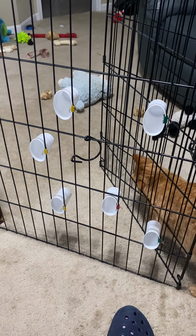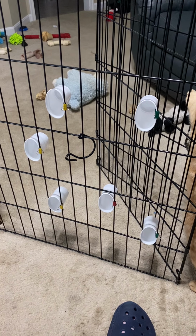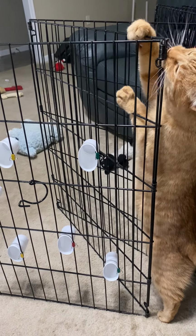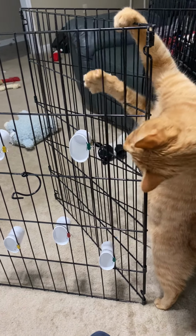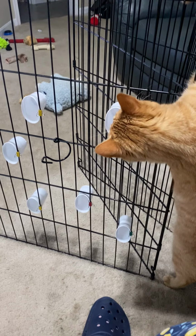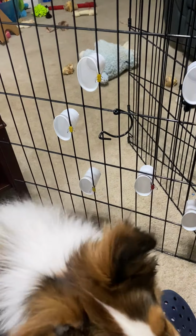All right, Scotty, are you ready? What I'd really like to get is a nice, good, sustained nose touch for him. Moses, you are so helpful. If you knock over the whole thing, I'm going to beat you. Moses, stop. All right, Scotty, ready? Can you find it? Scotty, find it. Which one's yours? Find it.